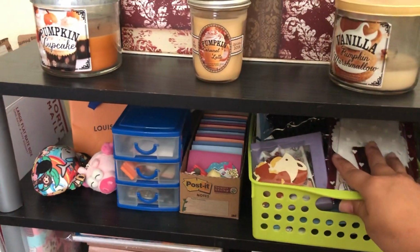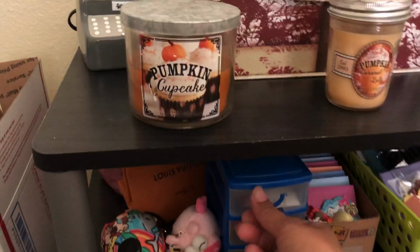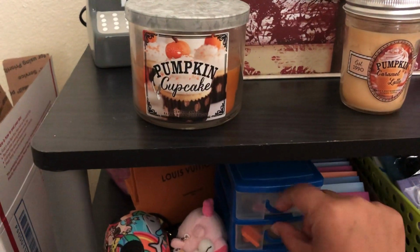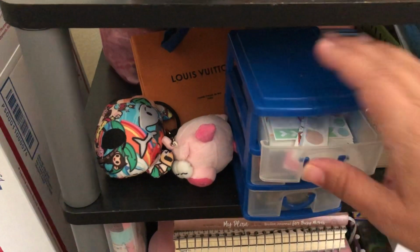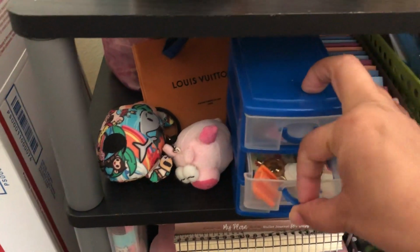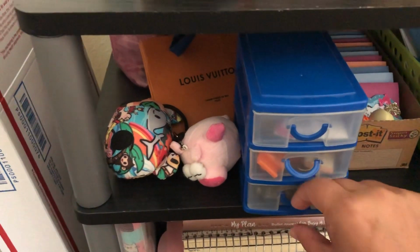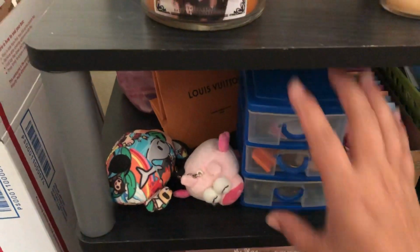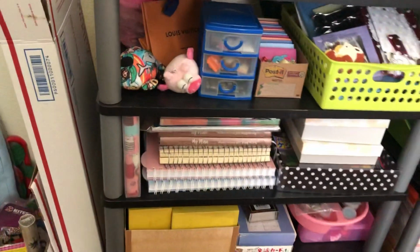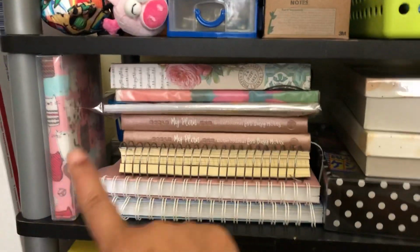That is still a mess. I have some sticky notes. This little compartment has mini stickers and stuff like that. More small things. Sometimes it's cool when you do these tours because you look around and remember, oh, that's where that is. And then down in this shelf I have a whole bunch of notebooks.